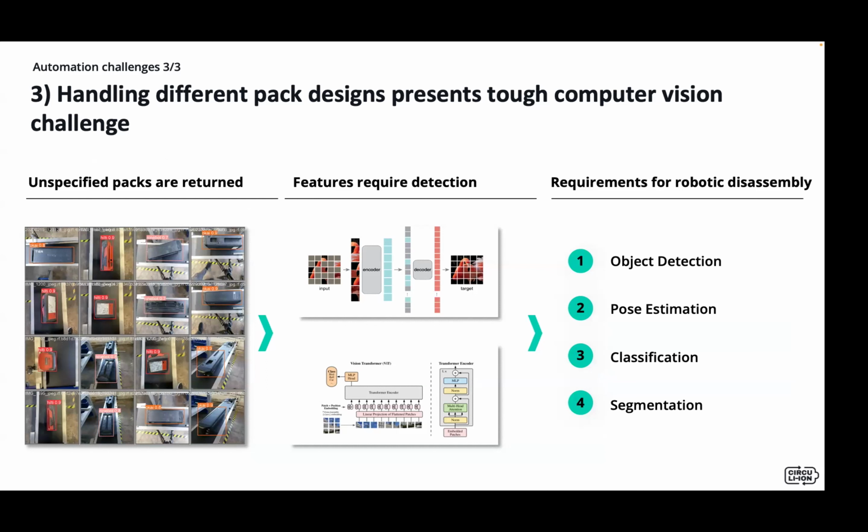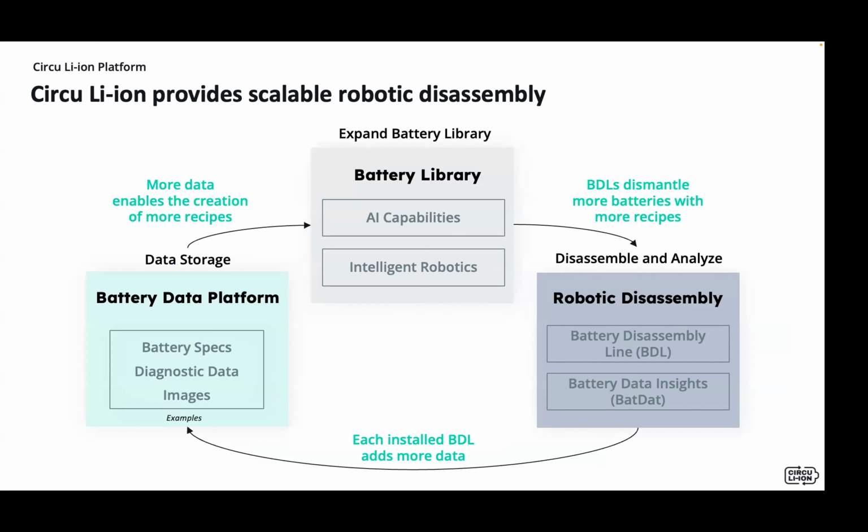So with our hardware, the battery library, and the data we collect, we have developed a flywheel that enables us with more battery packs that we process in our robotic disassembly lines. The more data we can collect, for example, images of different screw types, which are saved in our battery data platform, and with which we can continuously train our models. So our battery library of battery packs that we can automatically treat will grow more and more.